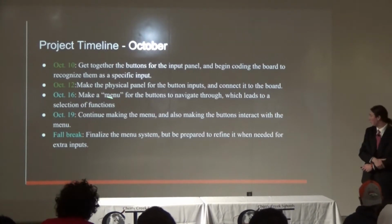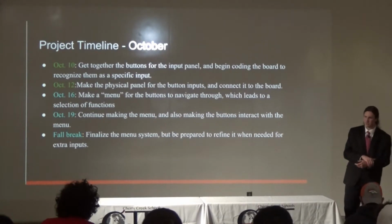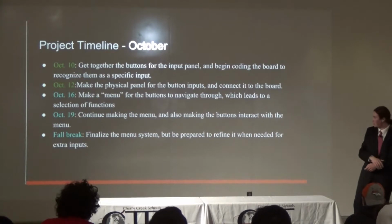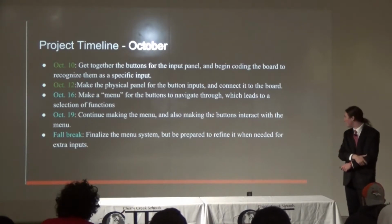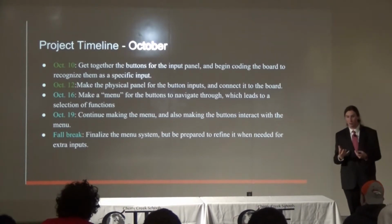So on the 16th, I ended up making a menu, which I moved from later in the timeline. So it will actually begin to where I press a button, it will navigate up and down through the menu. I had to continue that on the 19th, and then make it to where I press the enter button, and it'll actually bring up a window.